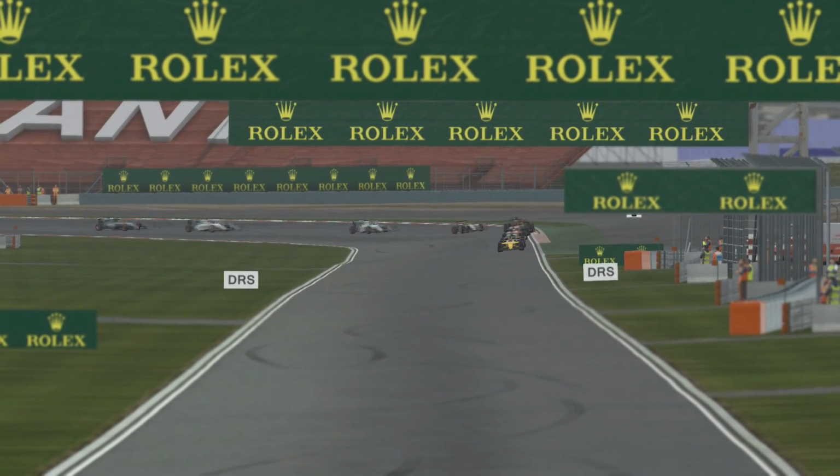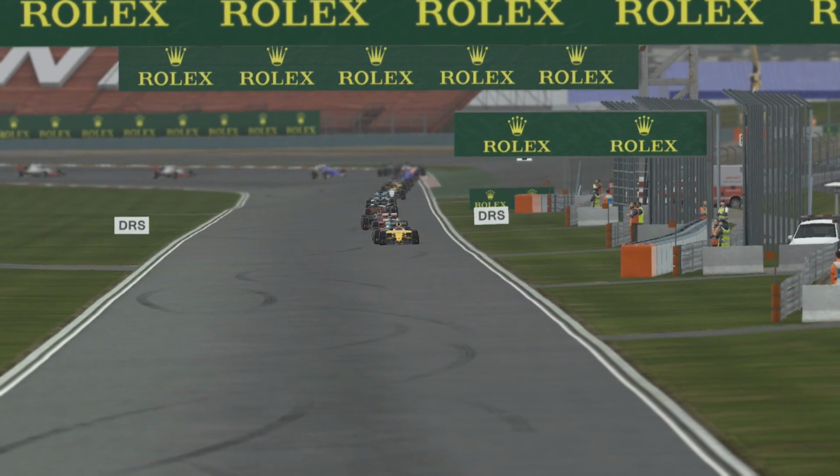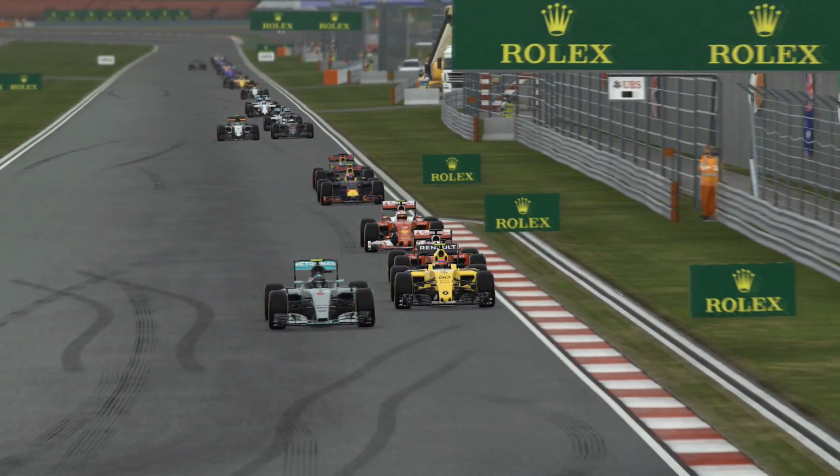Here's a fantastic illustration of the Mercedes straight line speed. No DRS. Vettel's going to mug us as well, but we move across to cover him. Down into the hairpin.